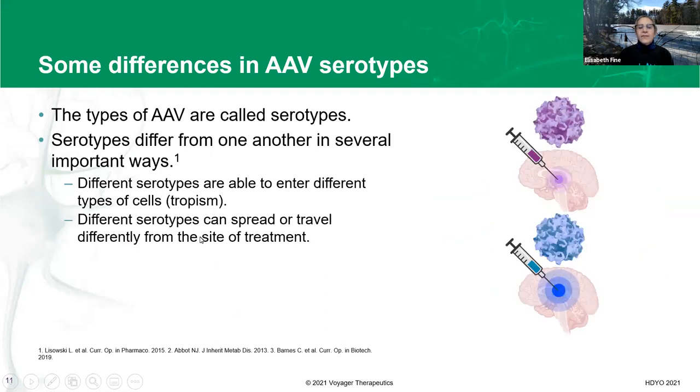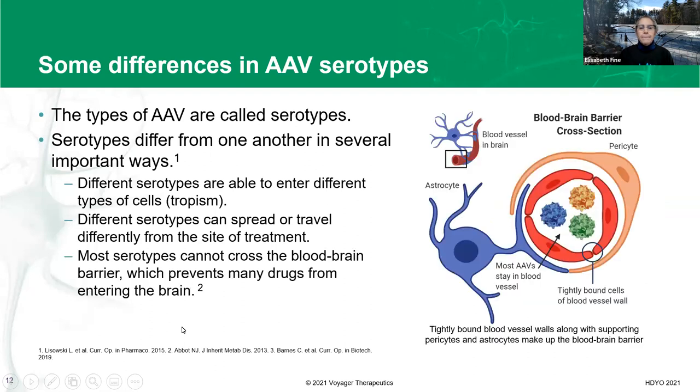Different serotypes also have the ability to travel within and across cells in different ways from the site of treatment. One of the things we know is that most serotypes can't cross the blood-brain barrier. The blood-brain barrier is a network of cells that protects your brain from things like viruses entering it, because of course we want to protect our neural system and our brain as much as possible from outside elements.